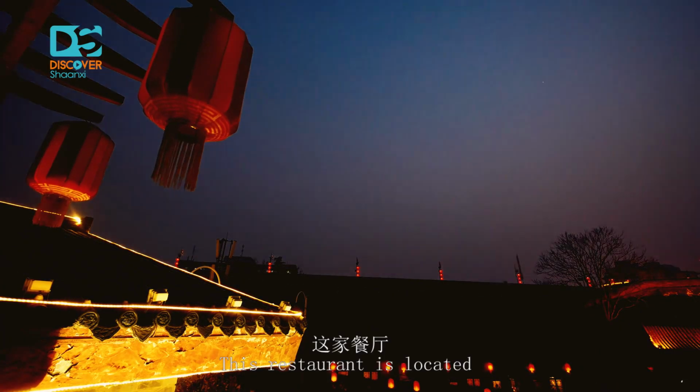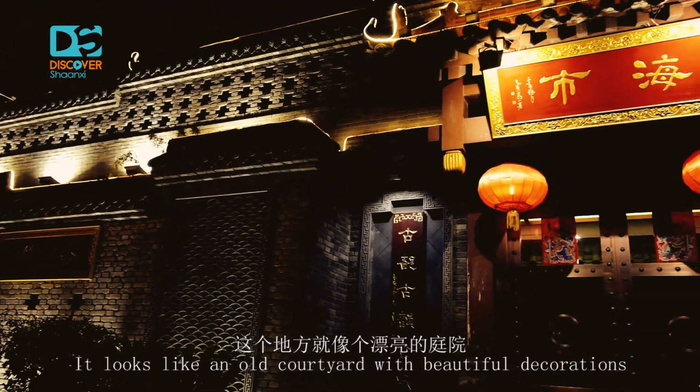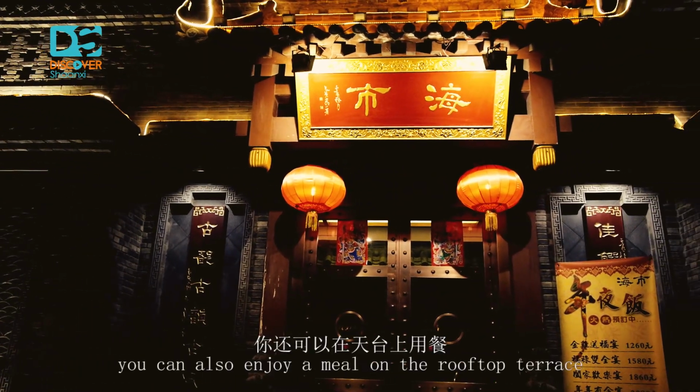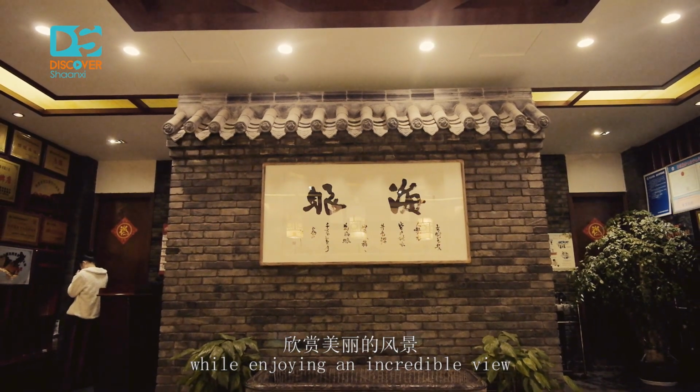This restaurant is located inside the southwest corner of the city wall. It looks like an old courtyard with beautiful decorations. When the weather allows it, you can also enjoy a meal on their rooftop terrace while enjoying an incredible view.